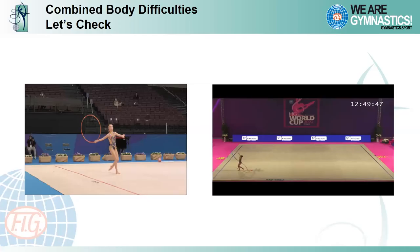Okay, so she here is okay. She made balance with the back bend, one combined, balance front and abruzinka, she changed the trunk. It's okay, two combined, but be attentive with the trunk positions.